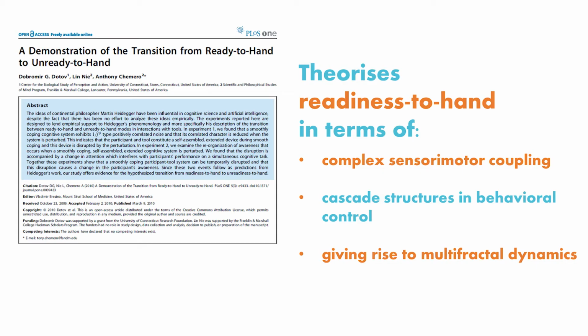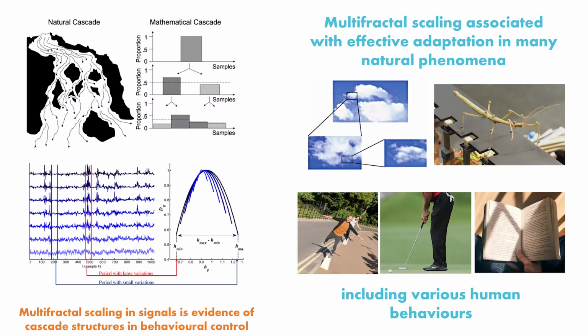We built on work by Roudaut and colleagues which associated the phenomenon of ready-to-hand tool use with complex signatures in task-directed movement. They argue that ready-to-hand tool use arises due to a kind of complex sensory motor coupling with the tool, a cascade structure, which is known to give rise to signatures of multifractal nesting in movement. These signatures arise due to the coordination of a wide range of subprocesses.